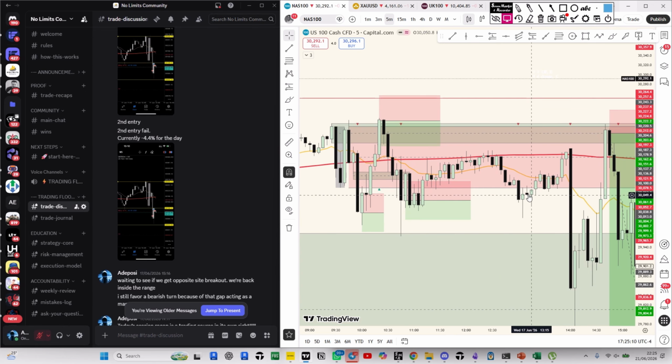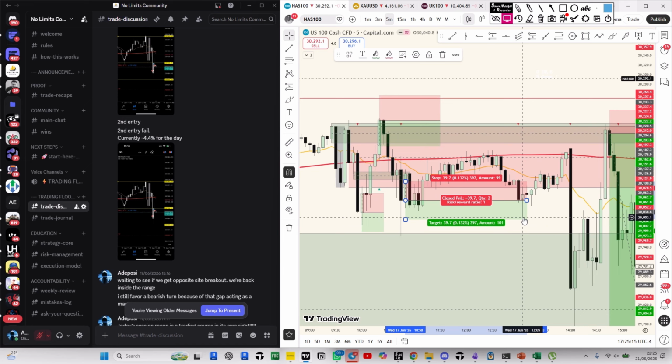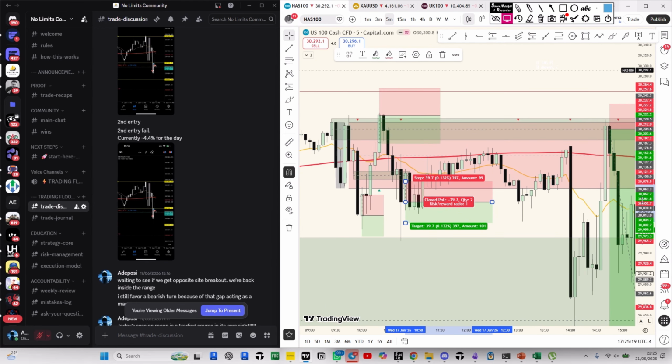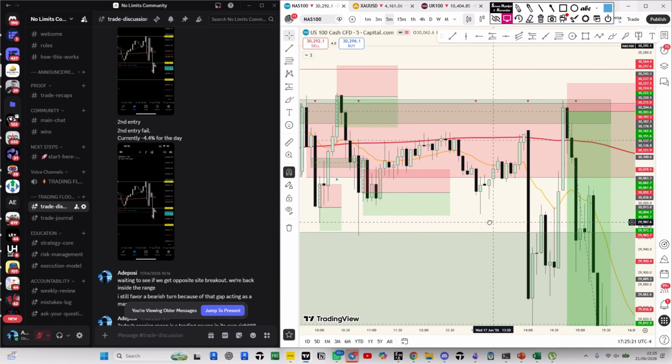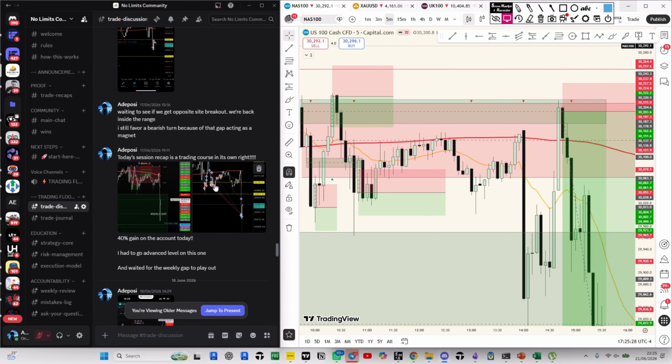So price kept going against me, and look at all the time that went through. I sat through all this. I missed some opportunities. If I was available when this happened, I would have taken my profit. But I think I was in church or something on Wednesday, and price came all the way up here. So you would see my entries, my exits.